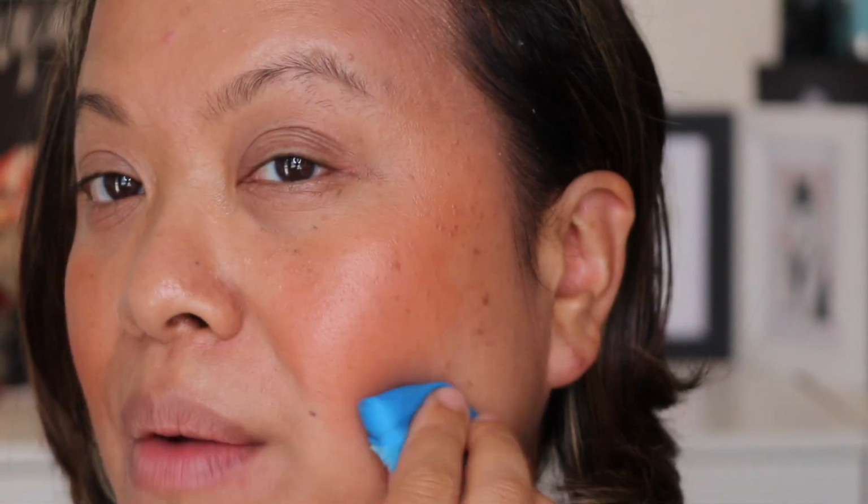Oh, it's so pretty. Okay, so as you can see, it is quite a lot, but I'm actually going out tonight, so I am quite happy that this is quite pigmented. I'm just doing a little bit of blending with my cloth just to make it look a little bit less like it's coming down to my lower part of my face. Oh, it's so, so pretty.